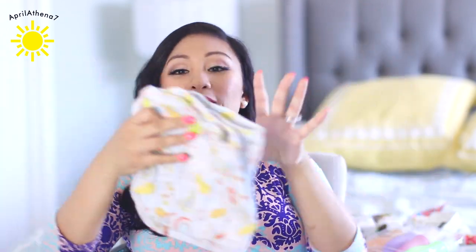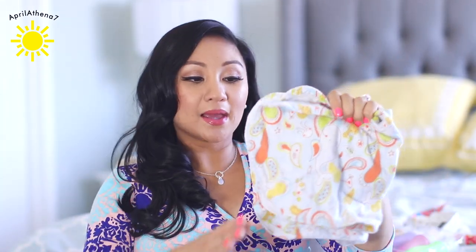I'm going to do an entire video dedicated to what's in my baby's hospital bag. But the hospital bag for the baby is a little smaller than my big old travel carry-on. So I'm carrying some stuff in my bag. And I'm going to be bringing some burp cloths.